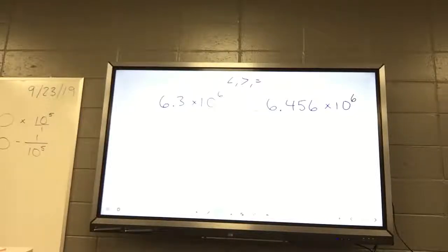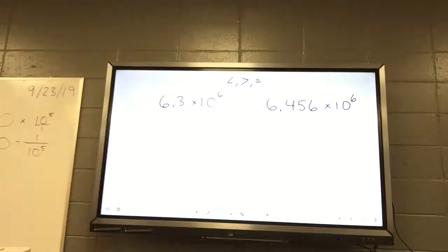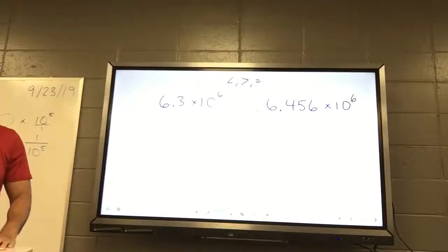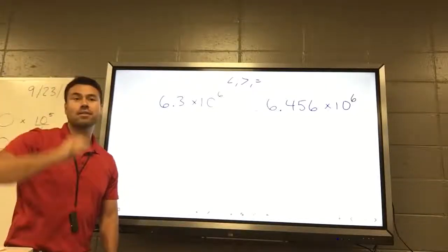In all of existence, that's how you can compare two numbers, with those three symbols. But these have the same exponent. They are not equal to one another, and you can figure out very quickly which one's bigger or which one's smaller, however you want to look at it. Okay, Caroline?